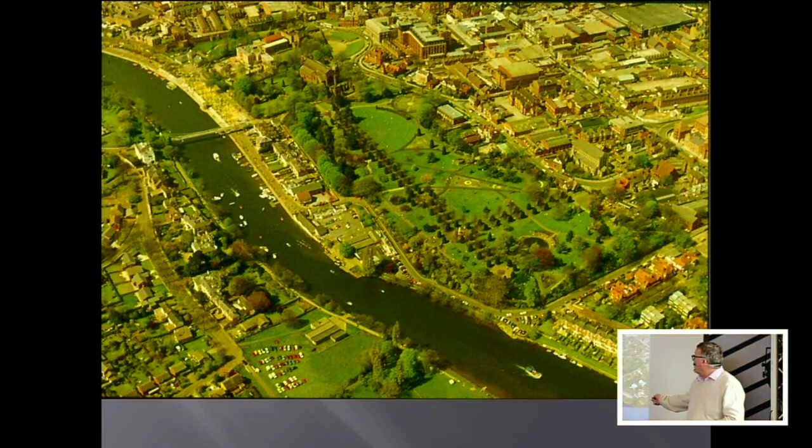And again, rivers at sea, Grosvenor Park, boating, etc., coming on.